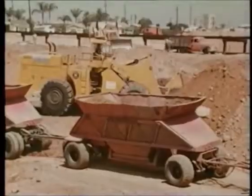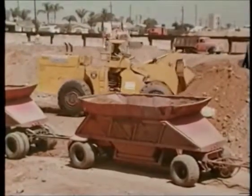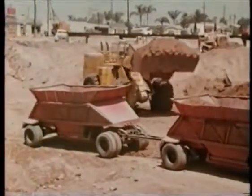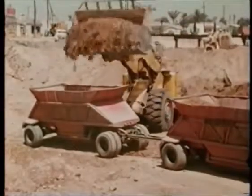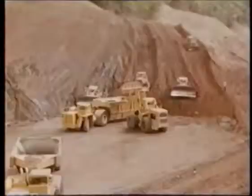A contractor in San Diego with a big cut and fill job for an interstate applied the 14th 475. Tailoring the width of the bucket to match the size of the triple haulers permitted him to load the 3-haul units in 3 passes. He quickly established a production rate of 1,500 tons an hour.